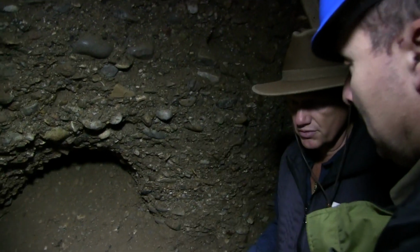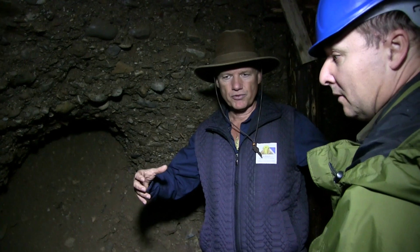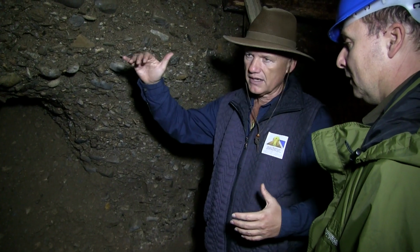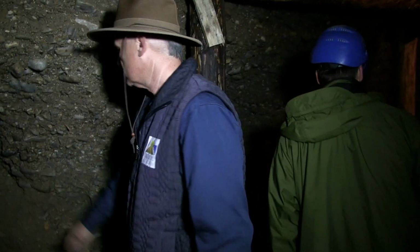Obviously, they were not used as communication tunnels, because if you are connecting point A and point B, you build 1 or 2 tunnels, that's it. But here, it's simply a labyrinth. The heights are all different: 1 meter, 1.5, 2, even 4 meters. And they're all closed, as you can see.